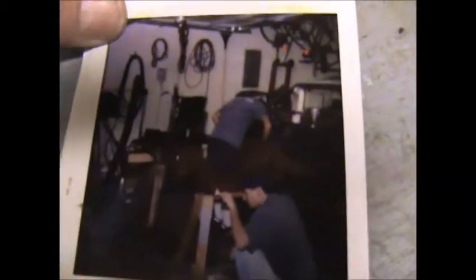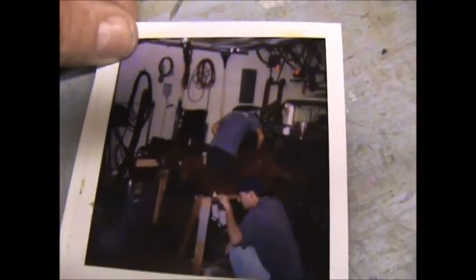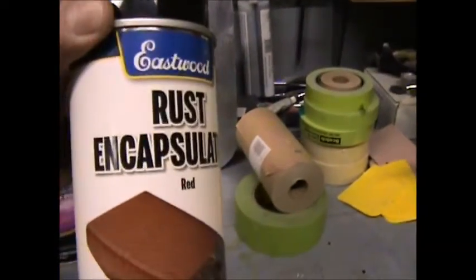Here's both my sons sitting there, and they're painting Eastwood's oxide rust inhibitor paint. This stuff is a rust encapsulator. Here's the frame all done. Now they're painting the chassis black. There's the upper and lower A-frames with new ball joints and bushings put in. Here's everything all black. There's the front subframe.